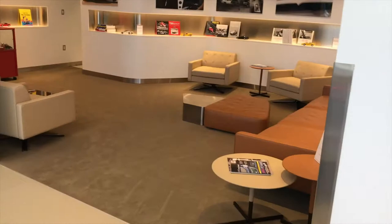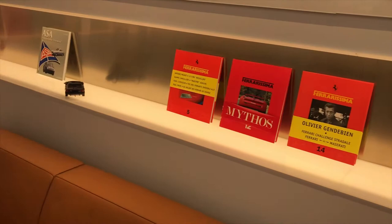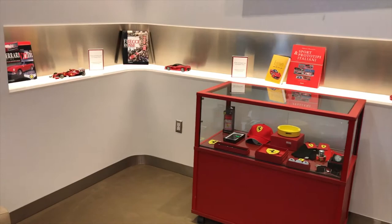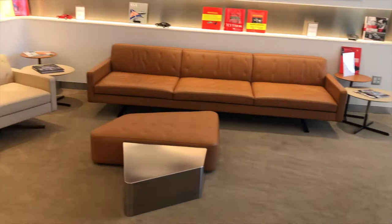Waiting area. This is pretty sick. A lot of books, a lot of models. Wow. Look at that. Looks really comfy. Oh, it's designed like my living room.